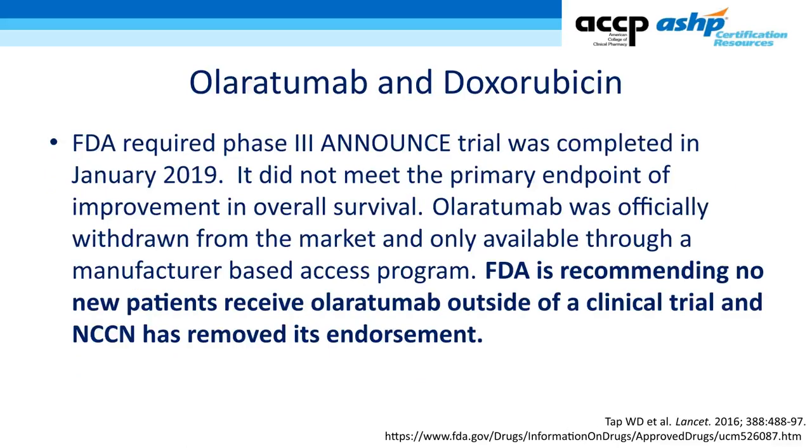When looking at soft tissue sarcoma, olaratumab and doxorubicin may be in some of the reviews, but I do want to highlight that the FDA at this point is recommending no new patients receive olaratumab outside of a clinical trial, and NCCN has removed its endorsement, as the phase 3 ANNOUNCE trial, completed in January of 2019, did not meet its primary endpoint to improve overall survival.